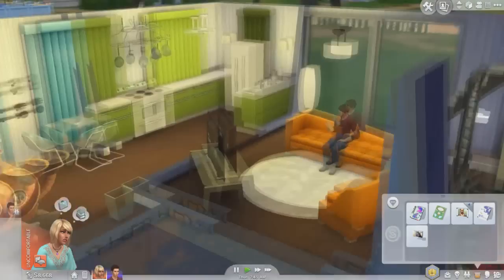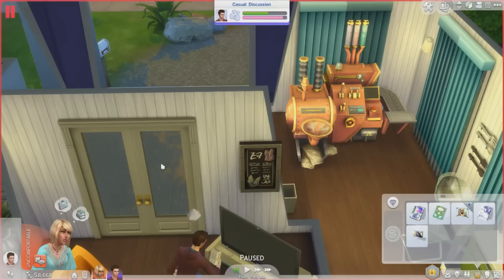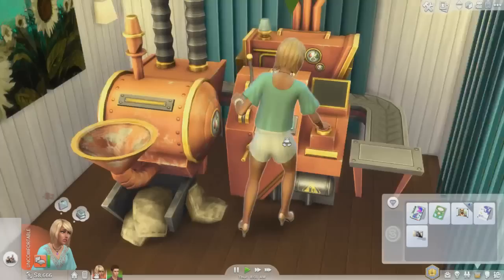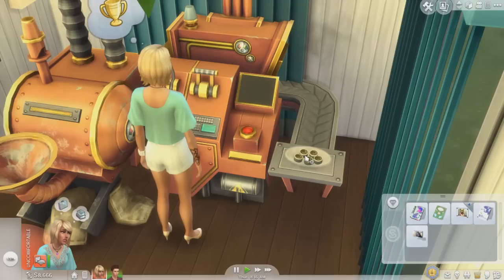But let's go in here and let's bake something. Let's bake something over here. So we can only make classic vanilla cupcakes, but let's make some pastries. Let's make some cream tarts. Sure, because I've never had cream tarts. Let's do that. Oh yeah, girl, work it, work it. Look at this contraption. Can you imagine if we had things like this?